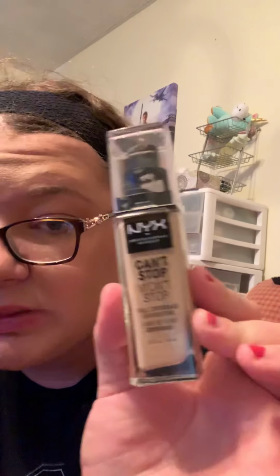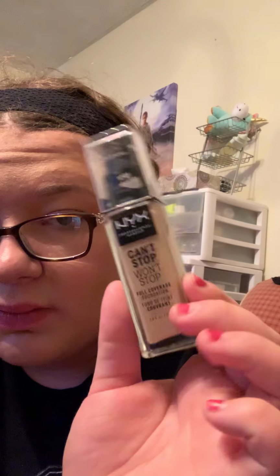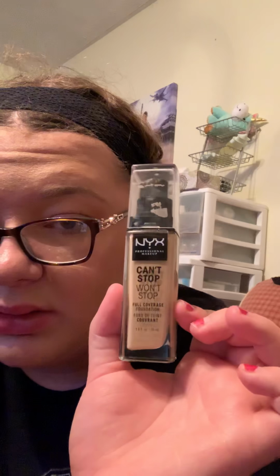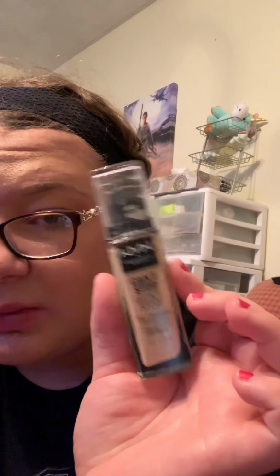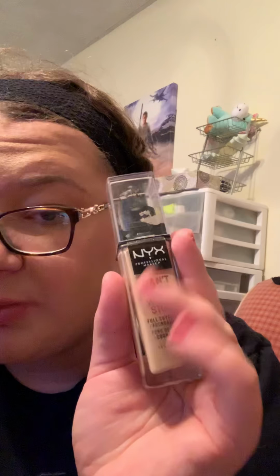Alright, now my first favorite foundation has to be the NYX Can't Stop, Won't Stop foundation. I'm about out of this one. This stuff is great even for a drugstore foundation. This is in the color Natural. I will repurchase this. I have repurchased it. I think you will call it a staple. I don't know, but definitely I love this. I love it. I will repurchase it. I have repurchased it and will continue to until I die, probably, or until they discontinue the line.